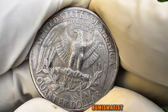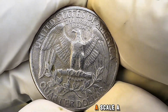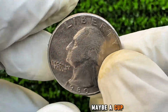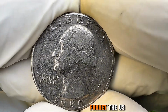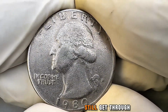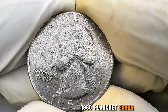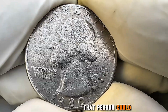You don't need to be a numismatist. You just need curiosity and a bit of patience. A scale, a magnifying glass, good lighting, and maybe a cup of coffee and an hour of your time. And let's not forget, the US Mint isn't perfect. Despite their massive quality control systems, coins like this still get through. It's not about if there's another 1980 planchet error out there. It's about who will find it first. That person could be you.